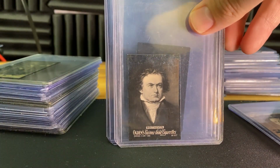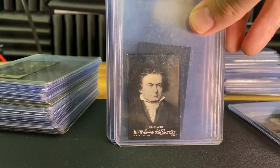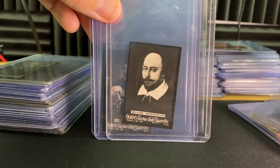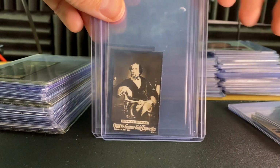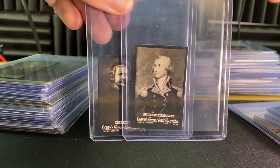These are some poses that I don't see every day. Not 100% sure if I'm going to keep these or sell them. There's a few that I probably will, but I'll have to determine that a little bit later. But we have Beethoven, Shakespeare, Charles Dickens, this George Washington, which I'm like 90% sure that's going to stay in my PC.